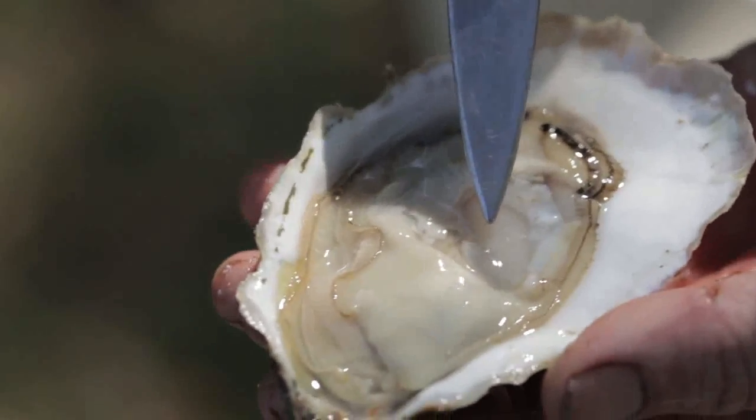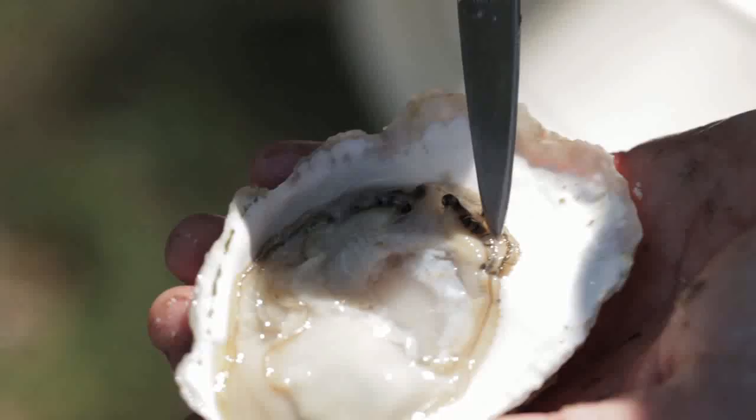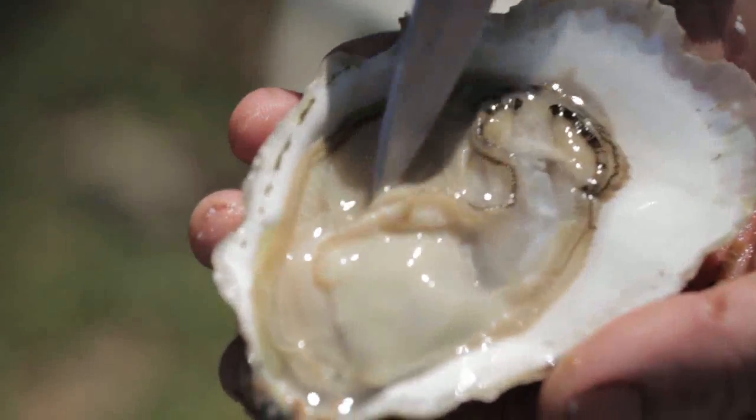And then that's its heart, that clear thing. And that's the stomach. The gonad comes down into here. So this is the mantle, but it has all these sensory organs on the end of it, so it's how it senses light. And then the gills are right there.